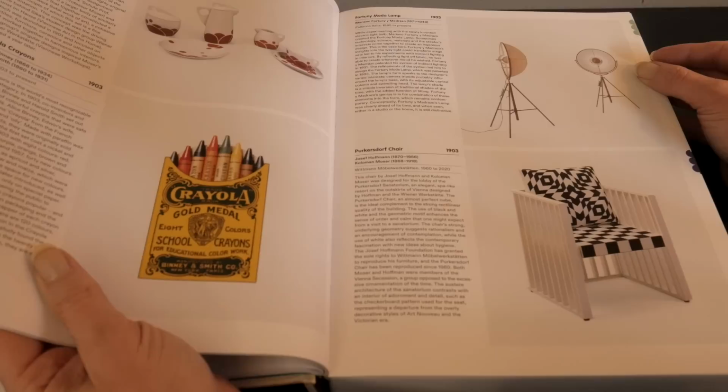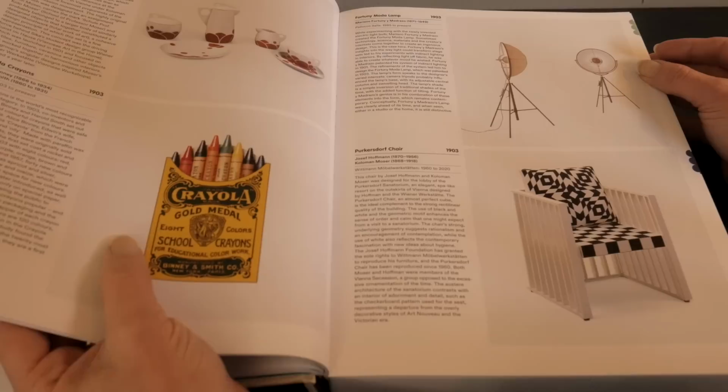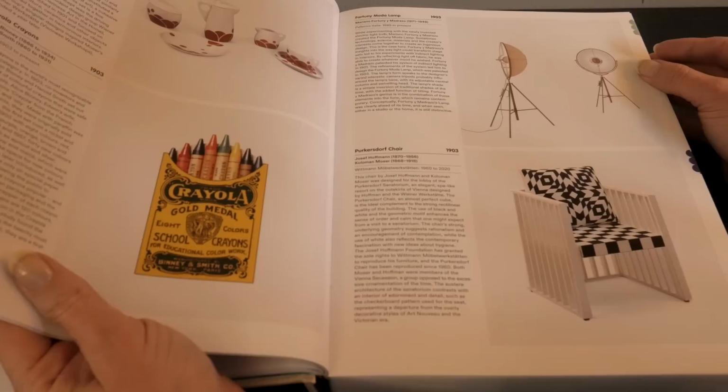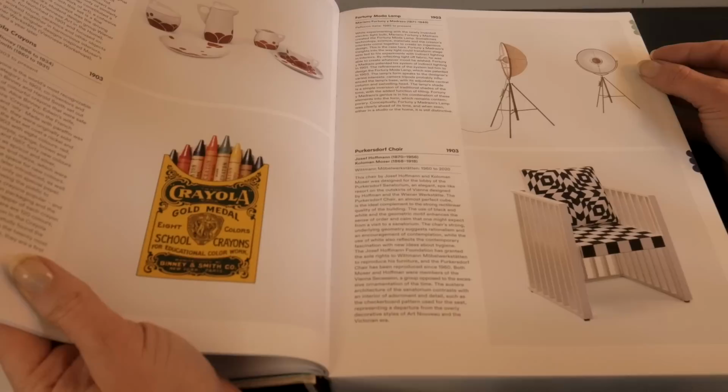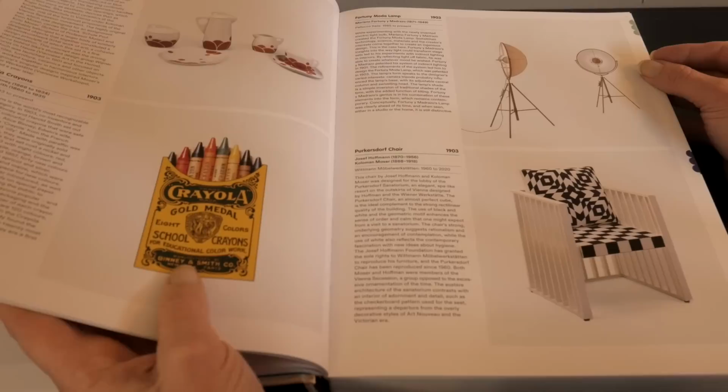Okay. The first set cost a nickel and was introduced in 1903 with 8 colors: red, blue, yellow, green, purple, orange, brown, and black. Okay.